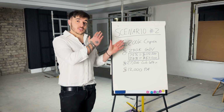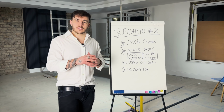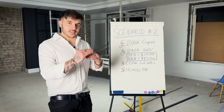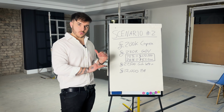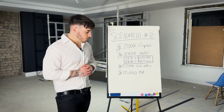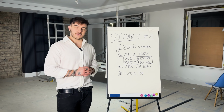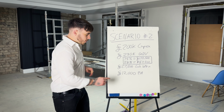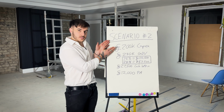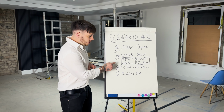If we go back to scenario 1, you were left with £1,750 net income every single month after operational expenses. Now you also have to take off your mortgage expenses, which will leave you with £1,000 net income each month, or £12,000 every single year. Now, because you're leaving £27,500 in each deal, and you've only got £200,000 to play with initially, it means that's only going to take you so far.